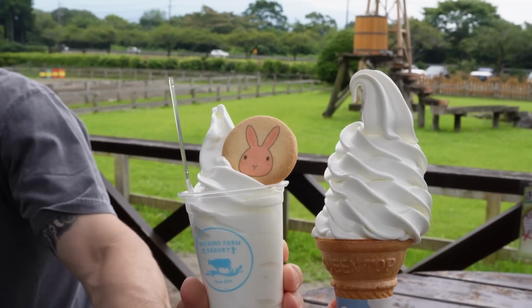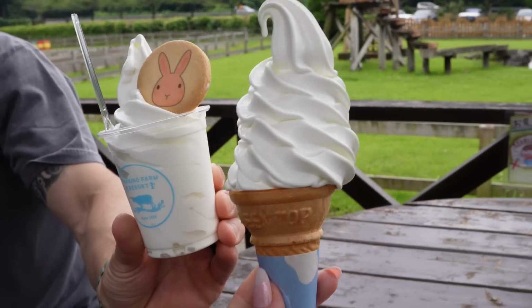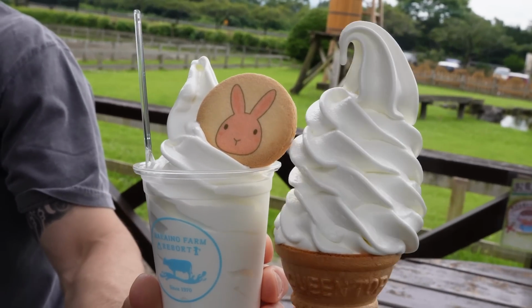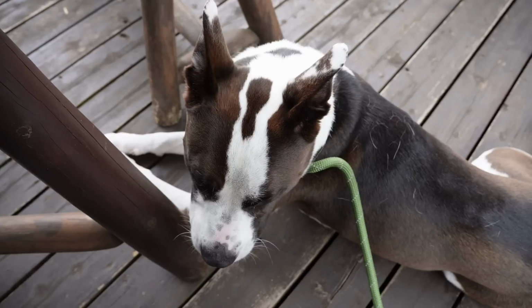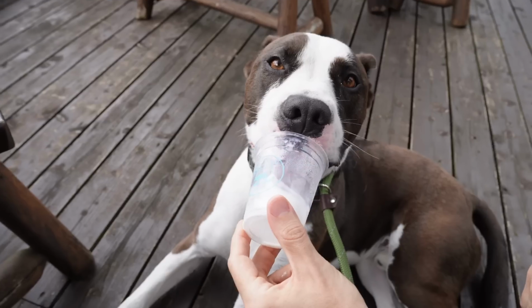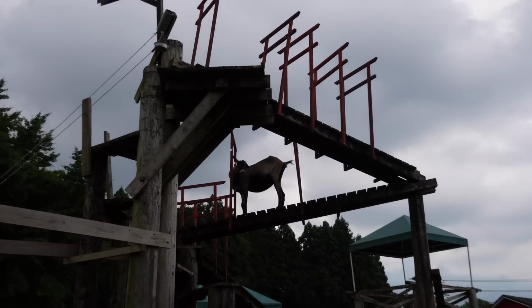Yours has a bunny cookie. Yours is cuter than mine. It's supposed to be a cow cookie. Oh. Well, I got a bunny cookie instead. That's cute. Hey, Gus, you watching the horses? It's like a puppuccino. Look how long that tongue gets, man. Best way to describe this park is like an animal theme park. Like, look at this goat just chilling up here. Hello.